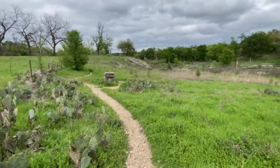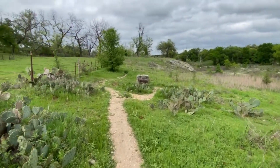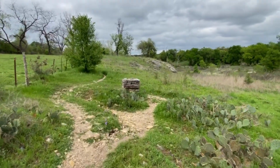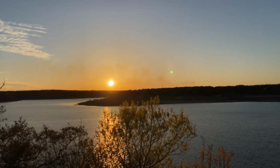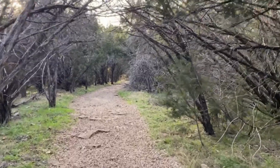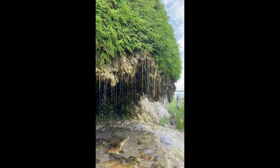So today I'm going on a popular hike north of Austin, Texas in the small town of Georgetown. This is actually one of my favorite trails to hike in the area. You get great views of the sunset, you can go swimming in the lake, and the hiking trail is moderately easy.